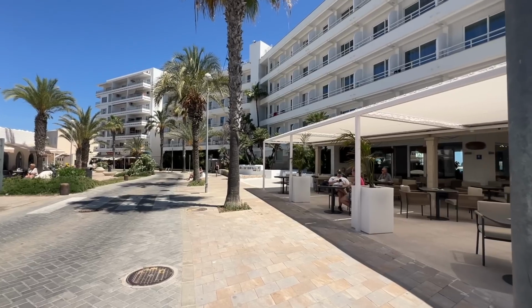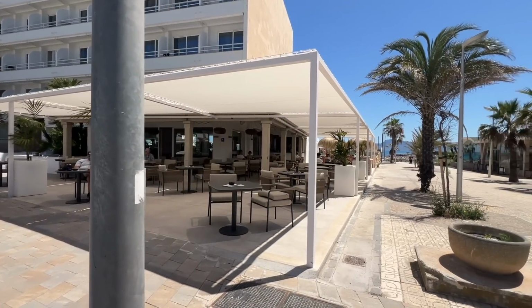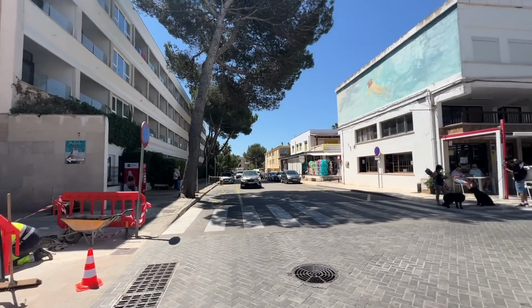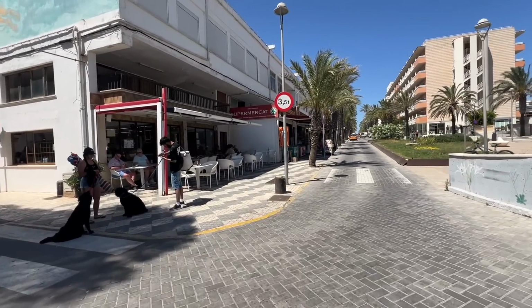So we've just walked around the back of the Frere Concord Hotel and Spa, and this cafe does belong to the hotel. We've got the Son Baulo Hotel on my left hand side. Let's walk up this main high street here.